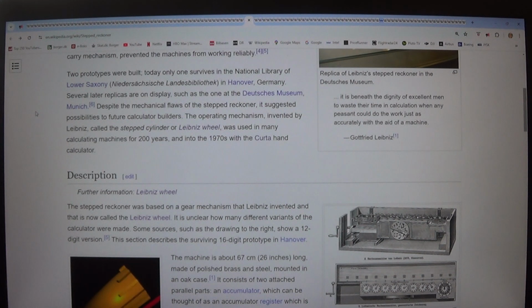Despite the mechanical flaws of the stepped reckoner, it suggested possibilities to future calculator builders. The operating mechanism, invented by Leibniz, called the stepped cylinder or Leibniz wheel, was used in many calculating machines for 200 years, and into the 1970s with the Curta hand calculator.